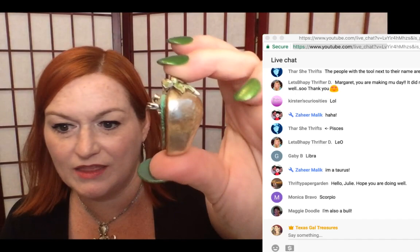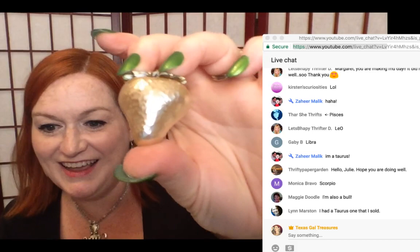I love strawberry stuff, but I don't think I'm going to keep this. And look how thick it is. It's really thick. We got Leo. We got Pisces. Oh, Zahir, you're a Taurus too? That explains a lot, I think. Maggie's also the bull. Yay. Awesome. Lynn, oh, how much did your Taurus one sell?